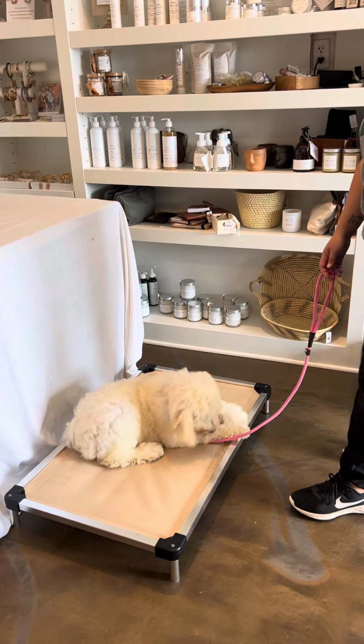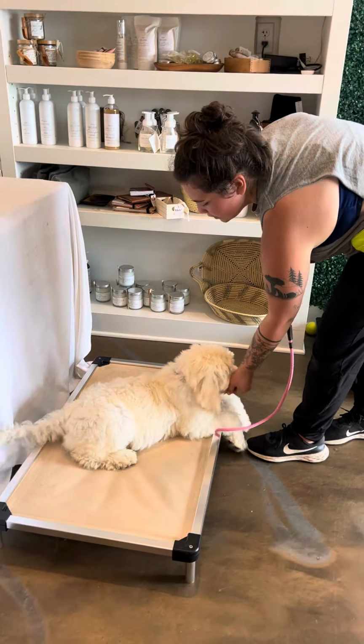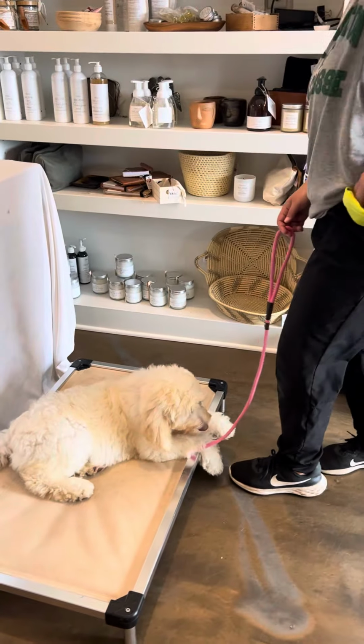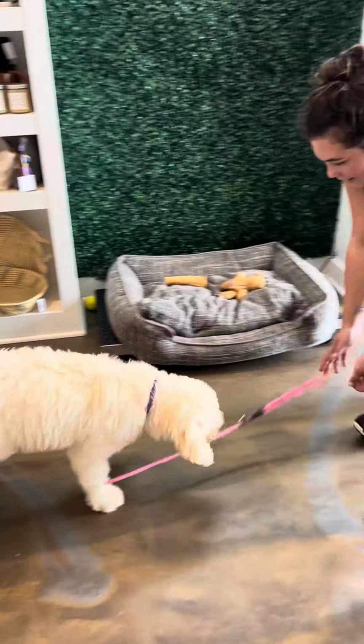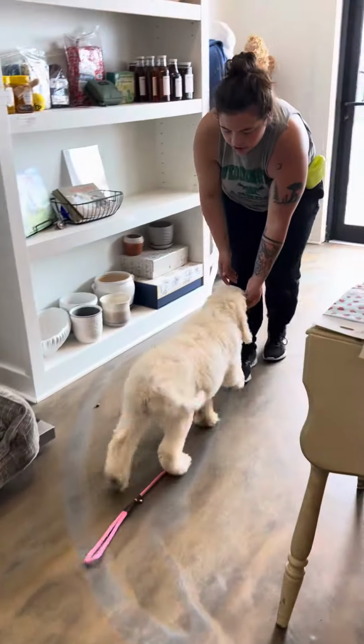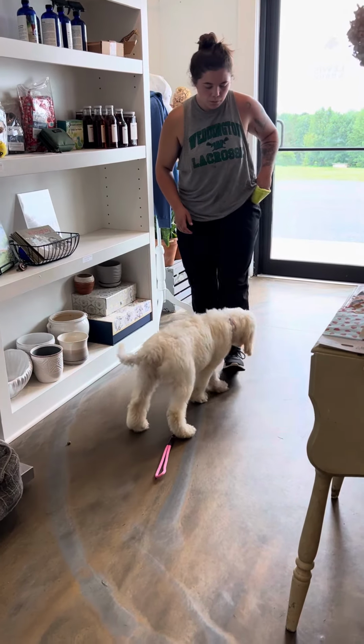And then once they're actually on it, we say yes. And we mark that good behavior and we reward it with a treat. So now she knows, okay, this must be what place means. Okay. And then okay is the release word. Good job. And then we can do this little repetition a few times.